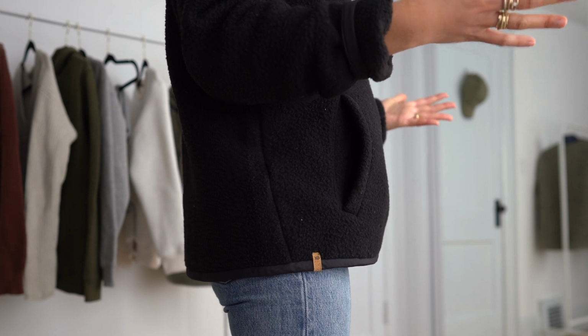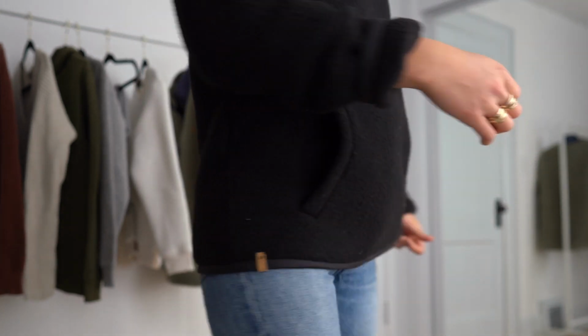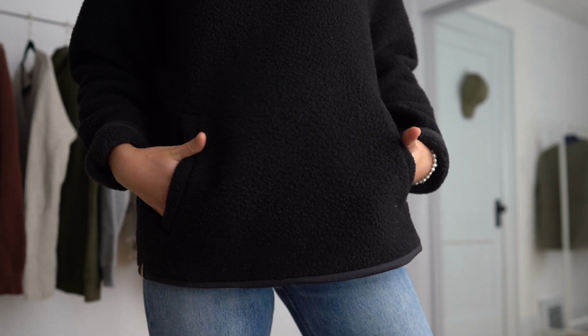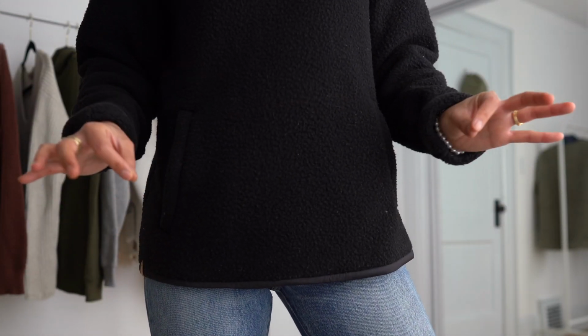So the other thing I do like about the shape is that even in a medium, I don't feel like it's constricting my butt or hip area. I have a lot of room to move. And that's another reason why I like the Tentree designs. They make really subtle changes in their fits that make things just that much more comfortable.